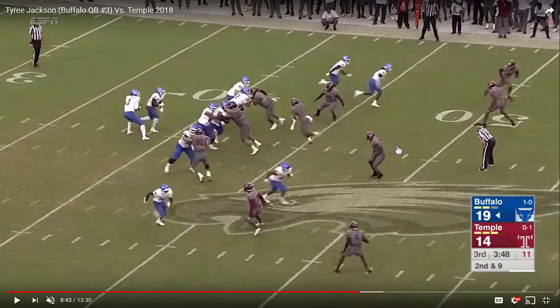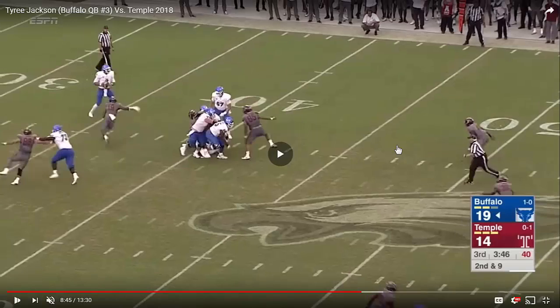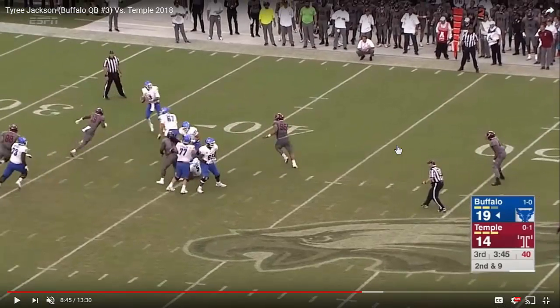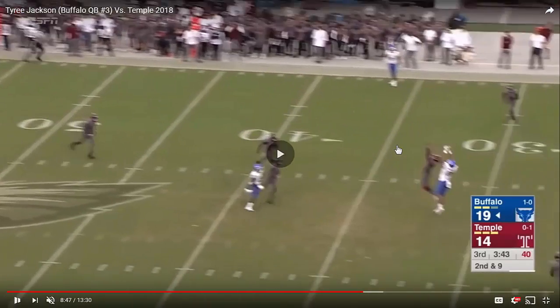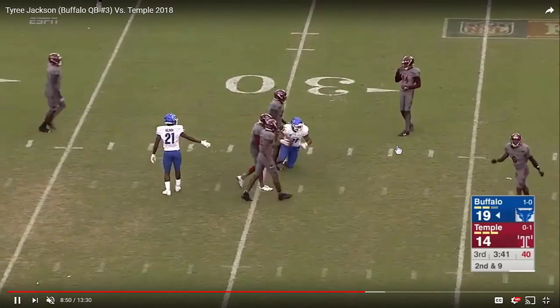But I like the first part of this play a lot. That's really what I value from this play, is the ability to drop, feel that interior pressure, slide and keep his feet under him, keep his eyes downfield. He just didn't see that underneath coverage dropping to the point that could be in position to make the interception, though it turns out to be a heck of a catch for number 81.